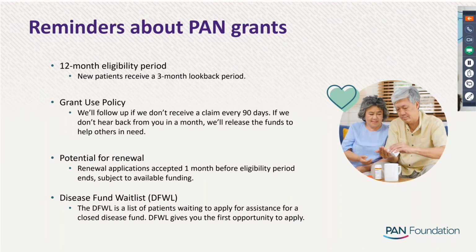In addition to this, we also provide this 3-month look-back period for each time that you enroll in a different disease fund at PAN, so that if you had incurred any expenses beforehand, you'll be able to submit that for payment as well.